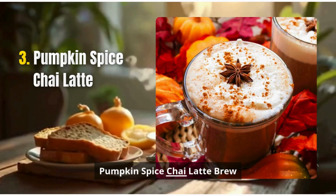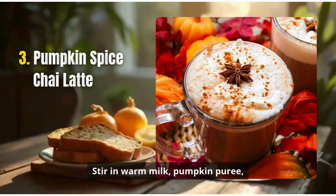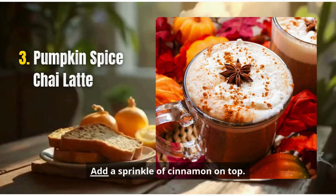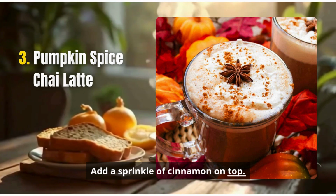Number 3. Pumpkin Spice Chai Latte. Brewed chai tea. Stir in warm milk, pumpkin puree, and a dash of honey. Add a sprinkle of cinnamon on top.